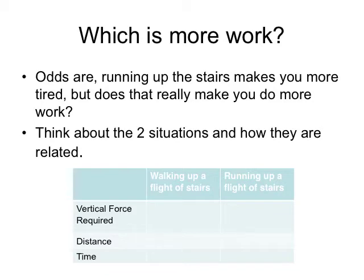Odds are, running up a flight of stairs versus just walking slowly up one makes you more tired. But does it actually make you do more work? So let's fill out this chart thinking about these two situations. If we're just going to focus on the vertical force, say in both of these situations we are moving up at a constant speed.